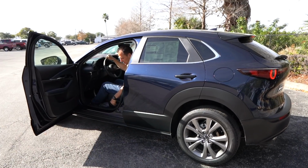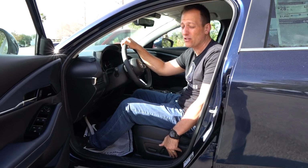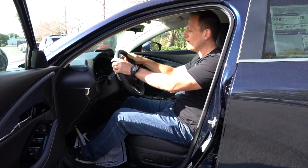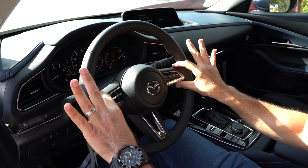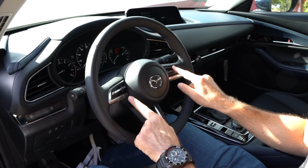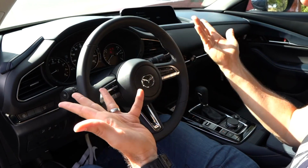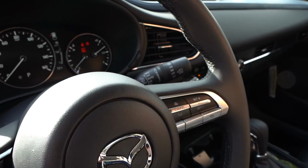All right guys, new CX30 time. Here is your electric assist for the driver. It's even got the lower lumbar, which I love. Steering wheel, tilting, telescoping, just like the CX3. New design though. You can see how they slimmed it up, trimmed it up. New horn button. I like the silver on the buttons, the flat black. And both of these are going to have all the driver's assist needs that you need to keep safe on the road.